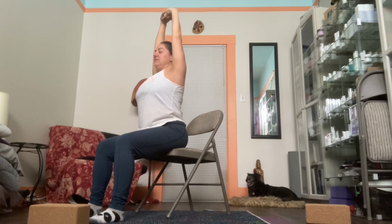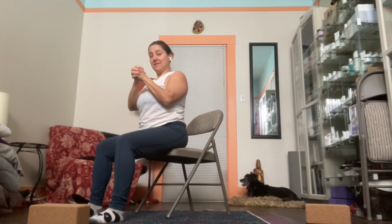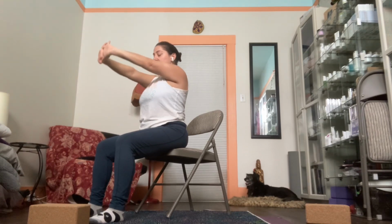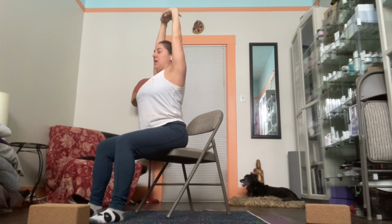Helps your spine to find its natural alignment. Another little trick: if you bring your hands to prayer and then put the opposite index finger on top, so it's an opposite interlace, and you come into the same stretch, you might notice some additional benefits of stretching through muscles and joints that have felt a little bit extra tight due to our patterns.